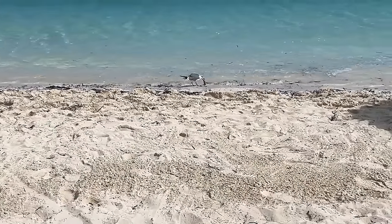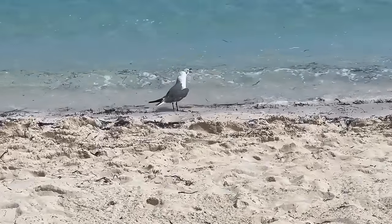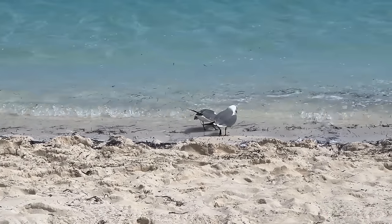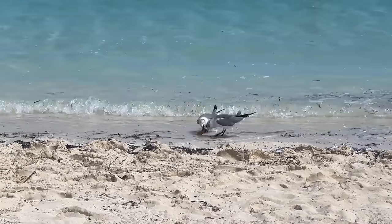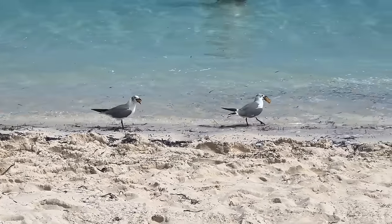Guys, look, the seagull has 2, you have 2 of them. Mozzarella sticks. Oh, we're gonna have a fight. You guys behave. Hey, share, you got 2. We have 2, share. Oh, good job, good buddy.